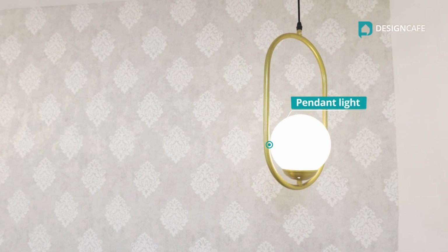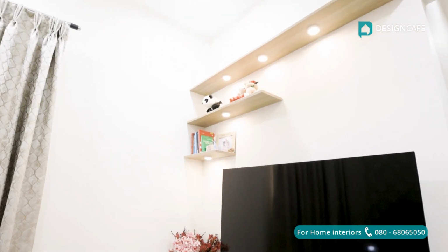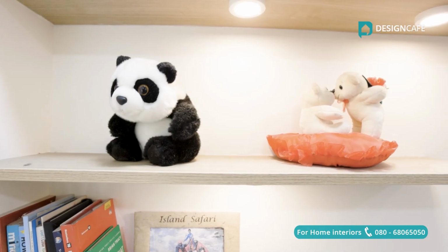Here we have some beautiful pendant lights on either side. In this entire home, the fixed furniture has a very minimalistic vibe. As you can see, even in this bedroom, the TV unit here with some display storage is also done in the same minimal manner. They've done this in solid laminate along with a combination of wooden laminate.